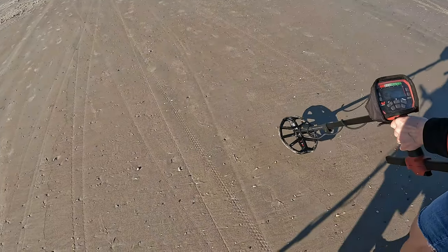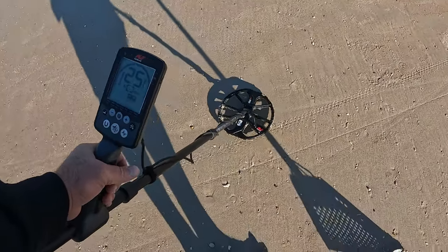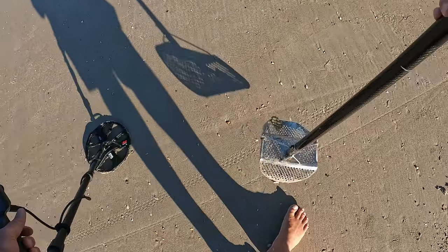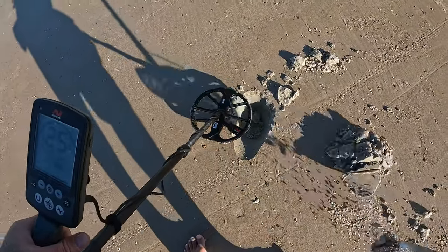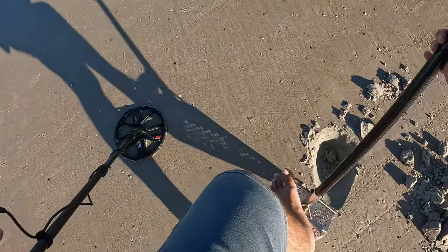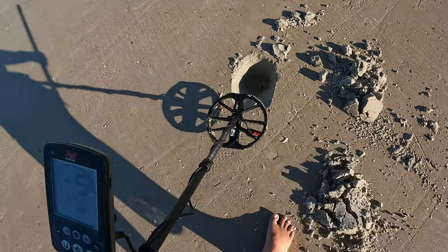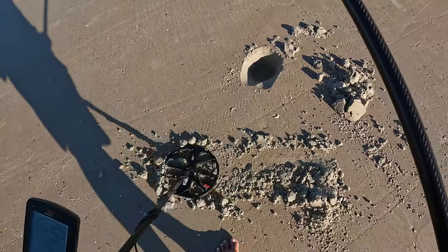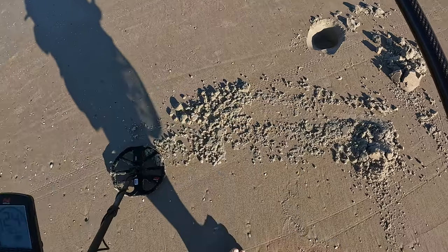25. That's better. Definitely better. So that sounds neat. Okay, 3 notches in right here. I think I hit it. Felt like I hit it. Pretty sure it's going to be a coin. But then again, been fooled before. There it is.